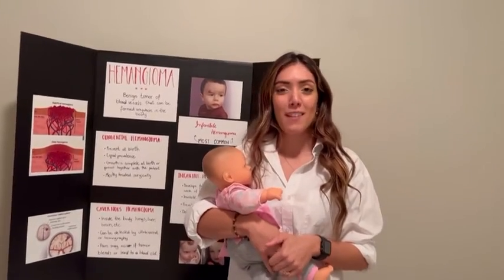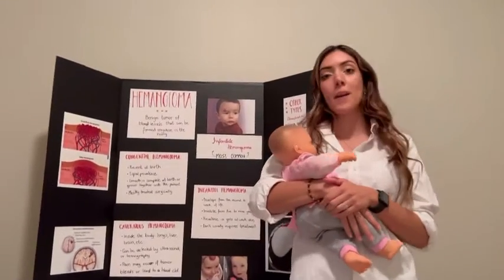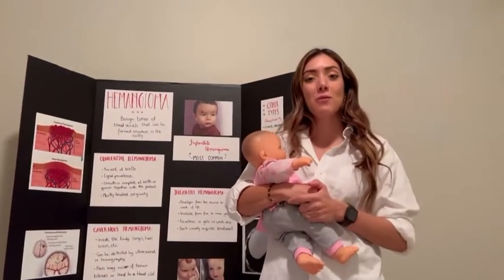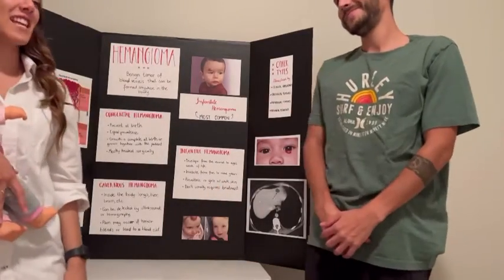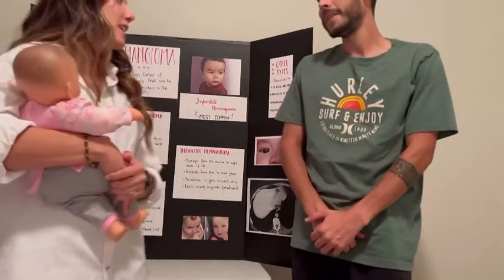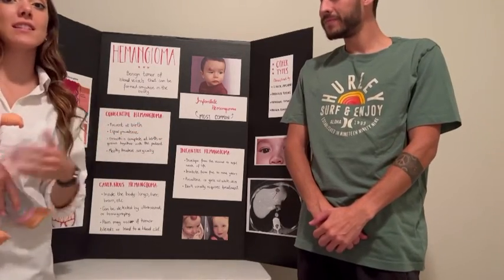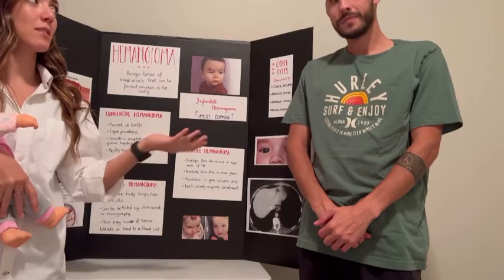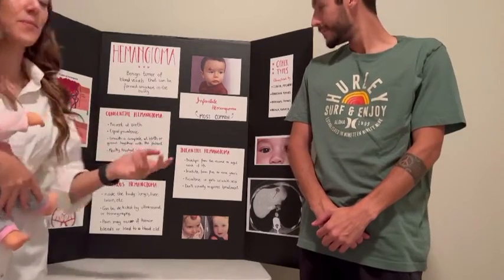And I want to invite a special guest to talk a little bit more about this type of hemangioma, because he has one. So I want to invite my fiance, Evan Brito. Hello everybody. He has a hemangioma, and his type is a congenital hemangioma, but his case is deep, because you're probably wondering, where's the hemangioma? His hemangioma doesn't look anything like Emily's, as you can see.